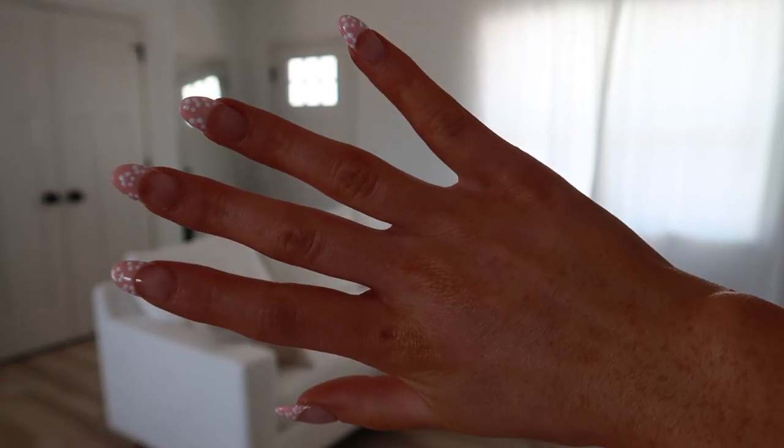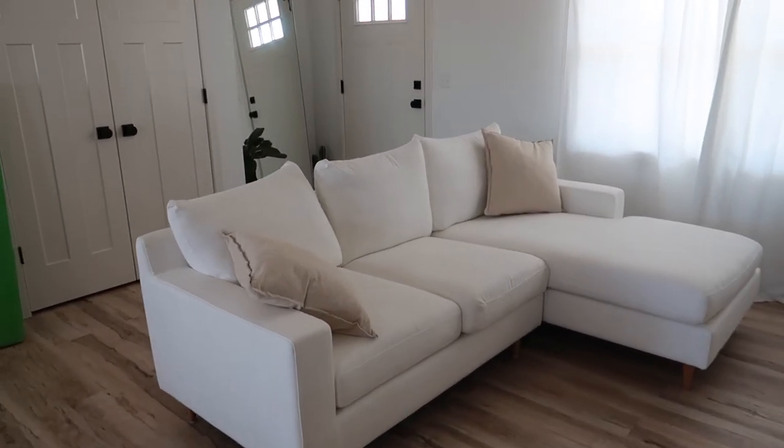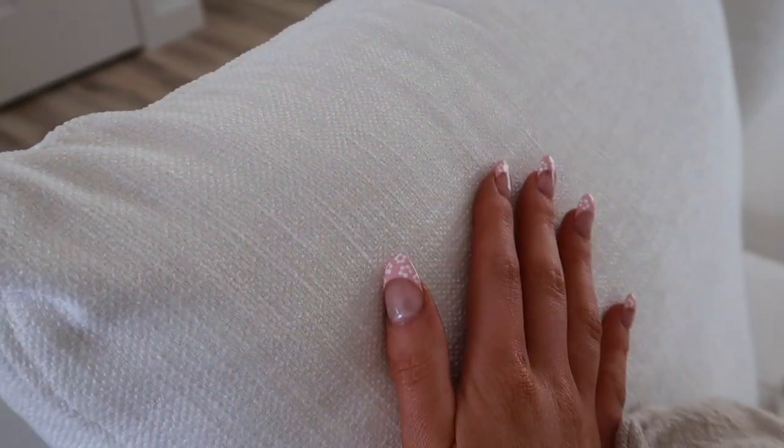Oh my God, are you guys ready? I'm so excited for you to see it. Here it is in 3, 2, 1. It's so beautiful. I love this couch so much. This couch is actually bigger than our last one. I'll give you guys a close up, but it is literally a stark white. It is so beautiful.